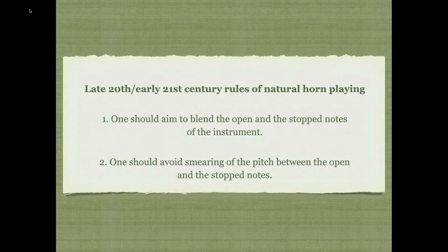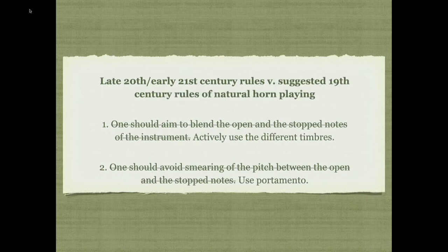These two key tenets of contemporary natural horn playing are, I believe, inaccurate descriptions of the French school during the 19th century. Whilst many promoters of this approach have incorporated valid information from the sources of these times, these rules are clearly based towards a late 20th century concept of the true horn sound. It is my belief that in order to get a truer picture of the style of horn playing circa 1820 to 1860s, we should be actually reversing these rules.